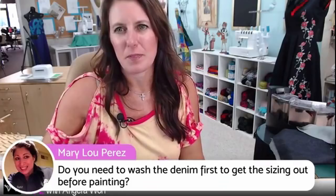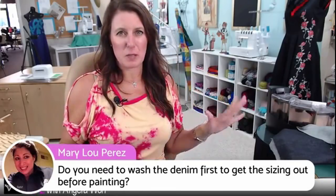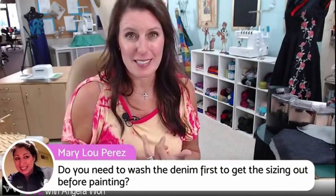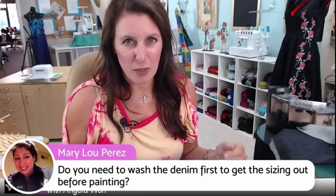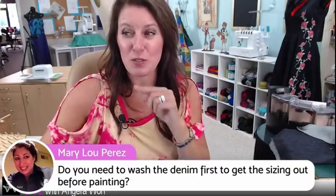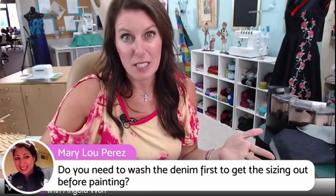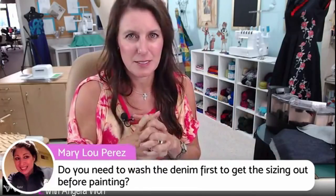Do you need to wash the denim first to get the sizing out before painting? Marylou, that's a great question. I wash my denim twice and dry it twice before I even cut it out. So I would say yes for many reasons. 1, if it has sizing, you'll have to do that. If it's jeans that you already own, I always wash them before I wear them. Just think of all the hands that have touched your clothes. Not to be creepy, but yeah. So I always wash my clothes. But if it's fabric that you're buying, always wash it at least once or twice. Denim shrinks like crazy. Even if it's a polyester, it could still get a little twerky.